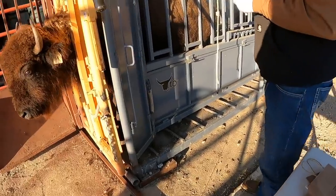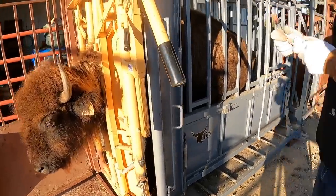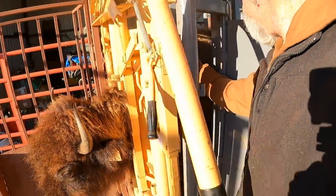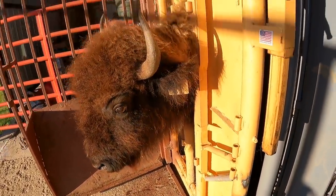Triangle five. No, it's five per animal. Yeah.